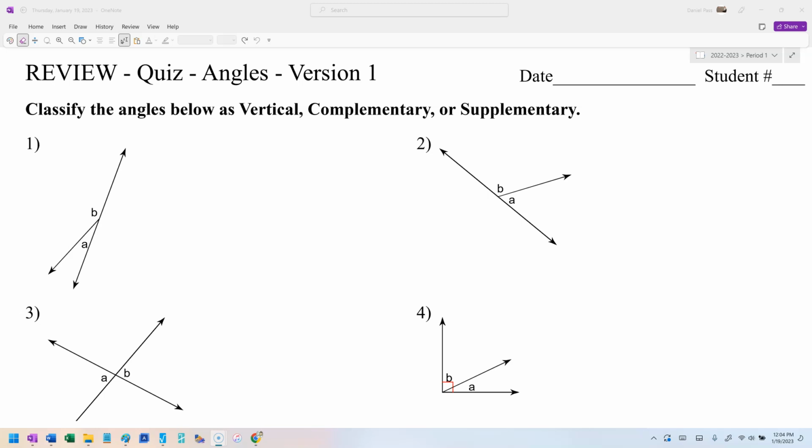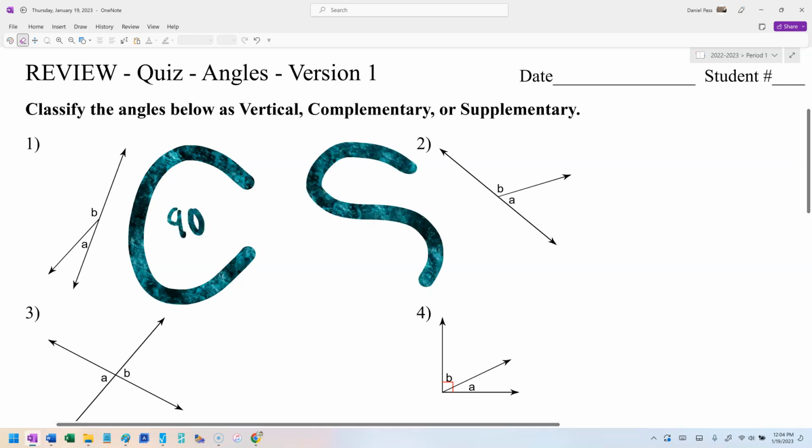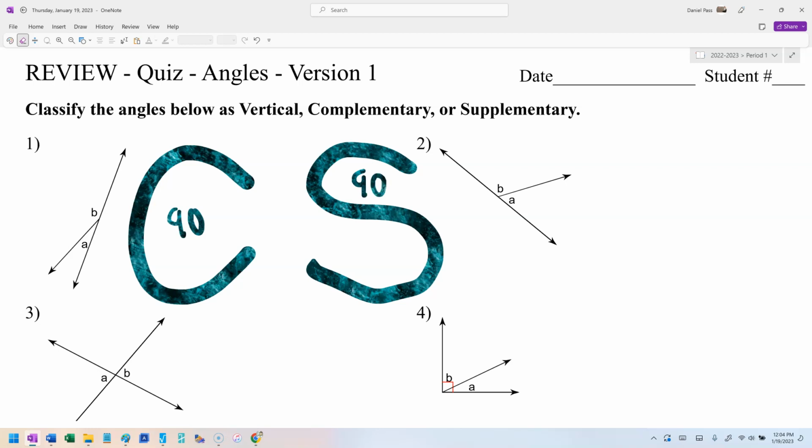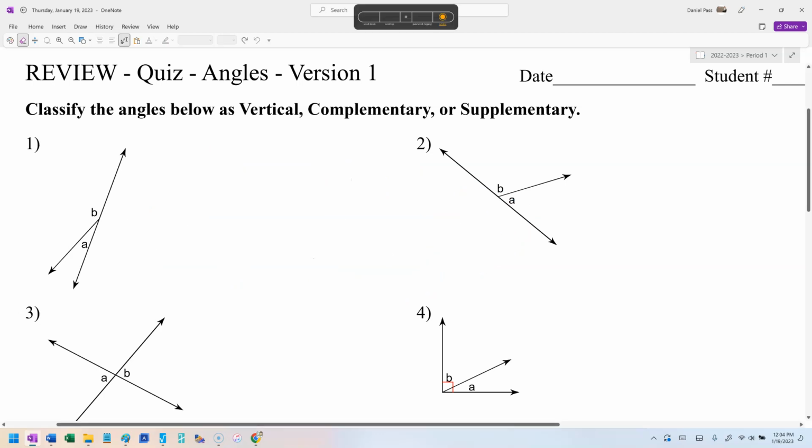All right, so I'm going to first, yes, we're recording, remind you of Mr. Pass's super secret trick. You see a C, and you think that that's 90 degrees. And you see an S for supplementary, and you know that it's two of those 90s, which is 180. So that should help you, hopefully, to remember your complementary and supplementary.